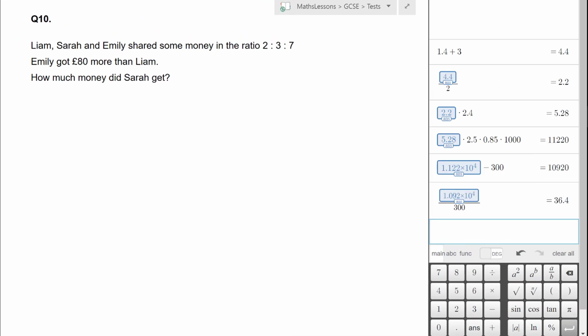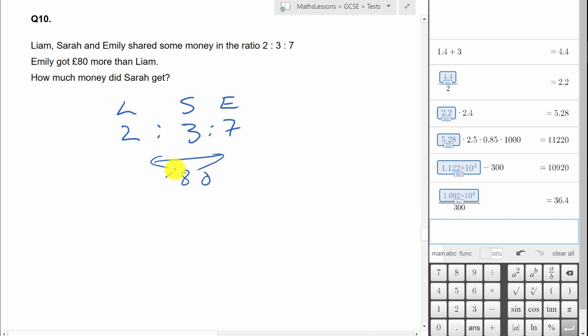All right, here we have a tricky ratio question. We've got Liam, Sarah and Emily sharing some money in the ratio 2 to 3 to 7. And we know that Emily got £80 more than Liam. So in terms of ratio, he's got 2 parts, she's got 3 parts, and Emily's got 7 parts. So Emily's got 5 parts more than Liam, and that's equal to £80.